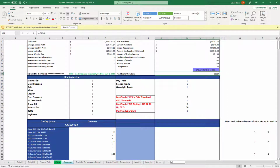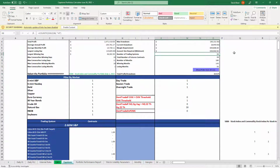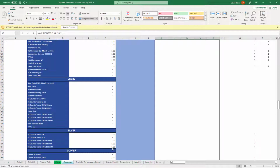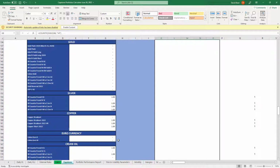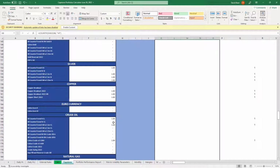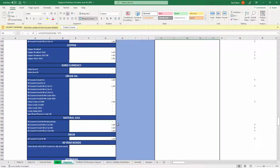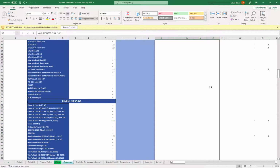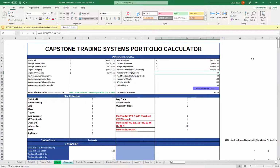We're adding, let's see, 22. We're adding, I guess, 17 strategies here. No gold. We have 4 silver, 3 copper. That's 7, 8, 9, 10. 3 crude oil, 11, 12, 13. 3 natural gas, 14 RBOB, 15, 16, 17. 3 soybean strategies, and so we may make additional revisions.